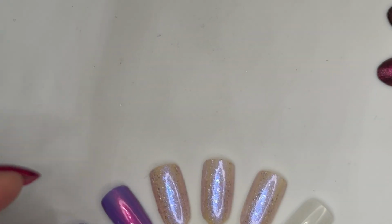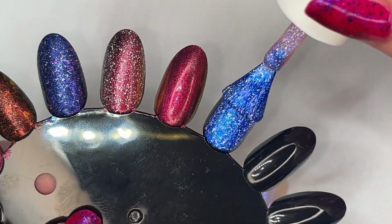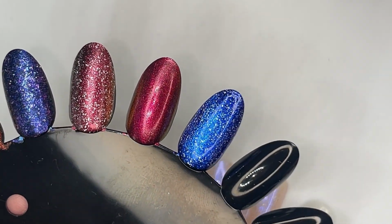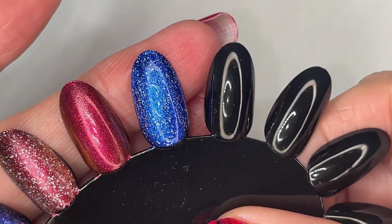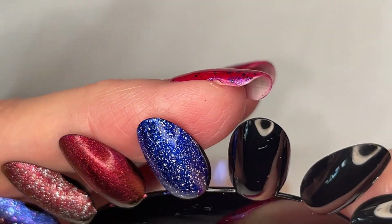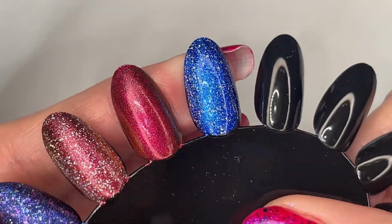Oh, let me put that over black. Yes, look at what that does. This is loaded. She said it was loads of holographic flakies, and you can really see them here over the black. And then that beautiful electric blue shimmer. And then you do get like little flashes of purple, but mostly I'm seeing this beautiful electric blue shimmer. Oh my gosh, that is gorgeous over black.